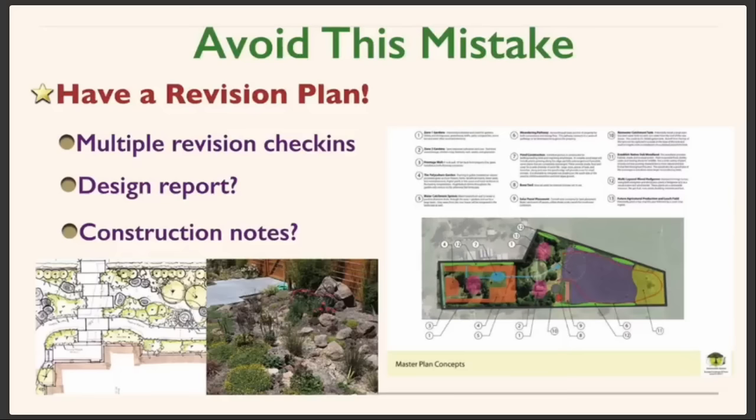Or what landscape architects do is they actually do detailed construction notes so that the client can hire a contractor and just give them the design with all the construction notes, and the contractor can build right off of the plan that way. But that's a very advanced level, doing construction notes, and not something that I'm going to really advise, especially folks starting out, to do.